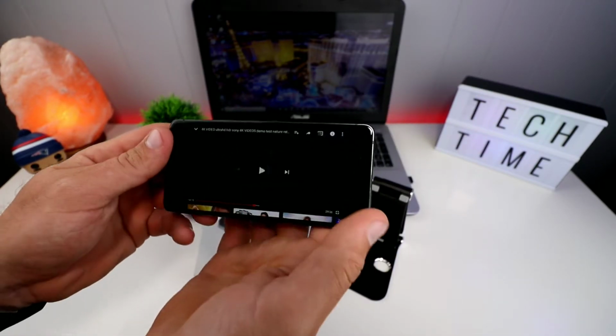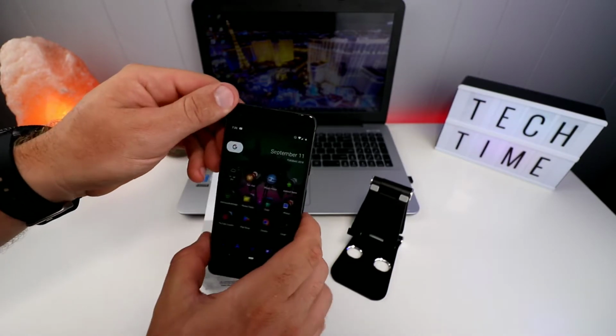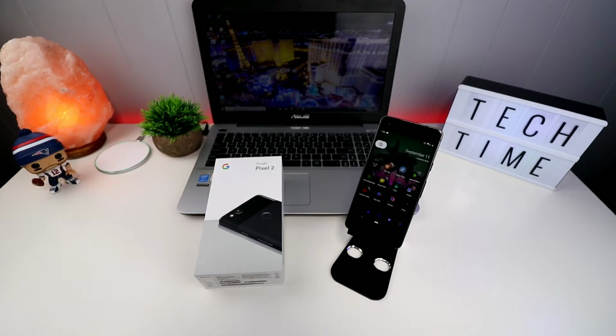So it's not bad. In direct sunlight, it's not the best, but I don't know. It is what it is. It's not bad, but it's not the best. That's really where it falls. It's kind of run-of-the-mill for an LCD screen. Nothing really going to wow you, but it's definitely passable. And for watching videos and things like that, it gets the job done.